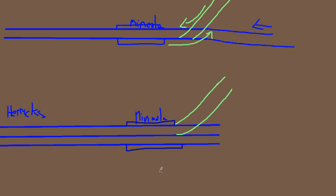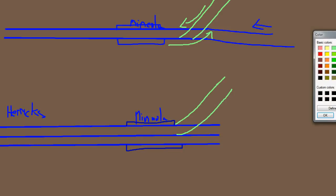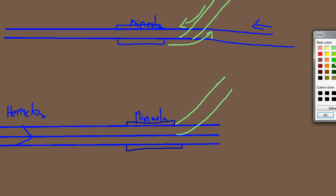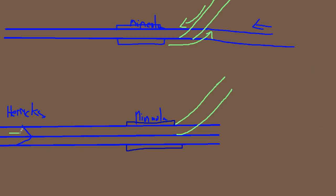So what's going to happen now to the eastbound Oyster Bay trains? Well, they're going to be switching at Herrick's now. I'm not sure exactly how these track switches are going to look here at Herrick's, maybe like that. The eastbound Oyster Bay trains coming in might be using the middle track, or they might be using this track. I'm not sure.